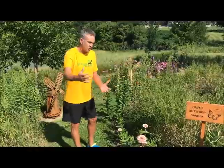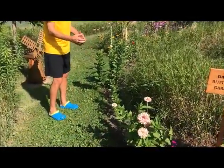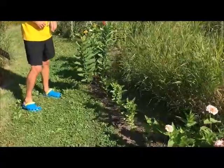The month of August is a fabulous month because that's when the butterflies really start to show up at the garden. With all the flowers that are in bloom, it creates all this activity. So we'll come into the garden. I've planted these zinnias on this side of the garden. They're just starting to bloom. The first plant has bloomed. The next few are still a week or so away.